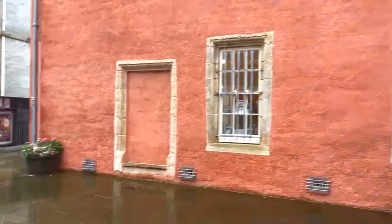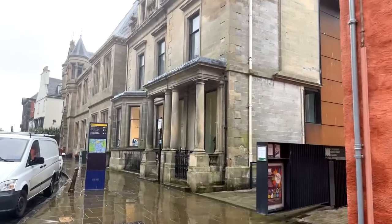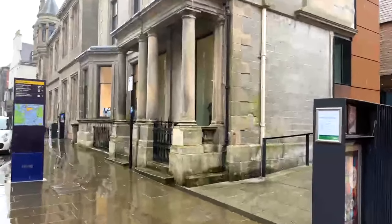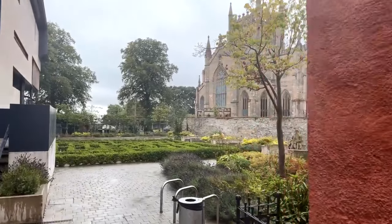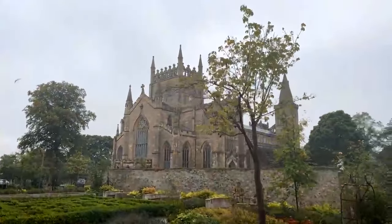And you can see where the old doors have been. Things changed. This is the library I was telling you about. It's got this beautiful library. It's a Carnegie Trust library. And this is just taking us into the grounds. And from here you get quite a nice view of the Abbey.